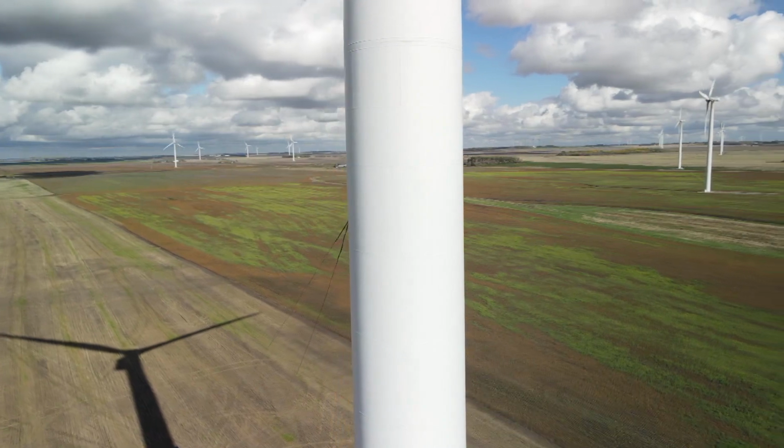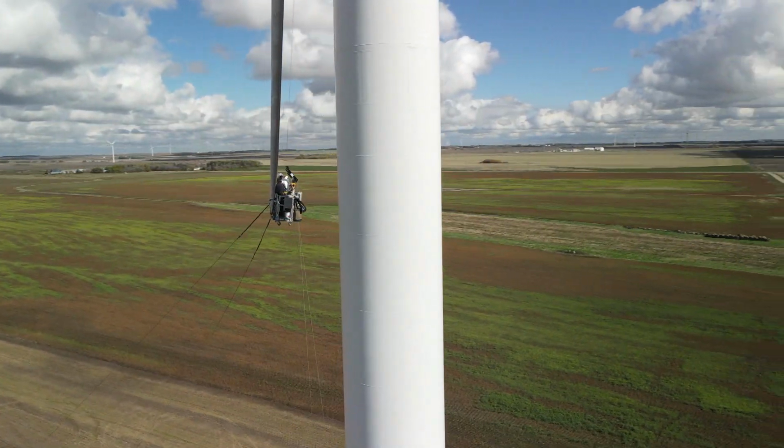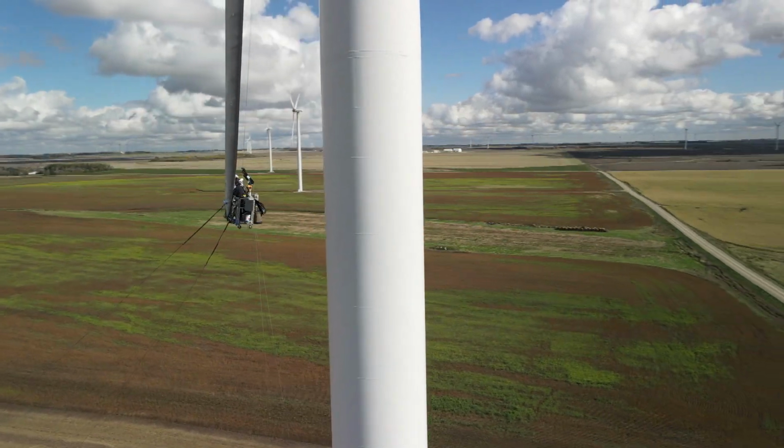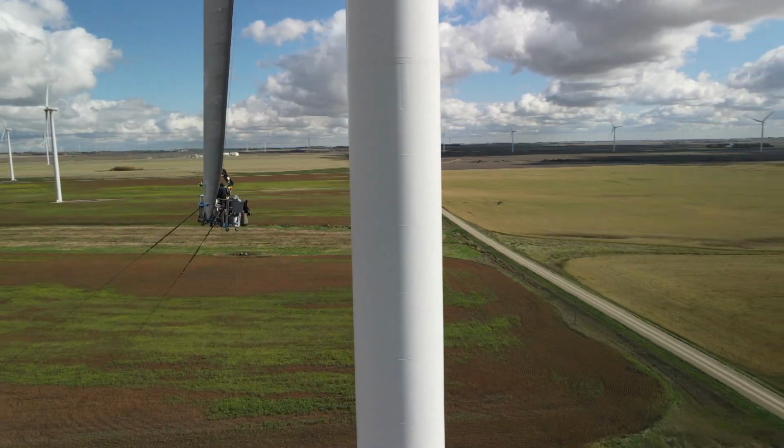In the nacelle, yes. Yeah. You don't have to necessarily go to the roof there. Depending on the tower, you might have to climb into the hub to do it. But on these towers here, you don't have to. Yeah. It's just the nacelle there.